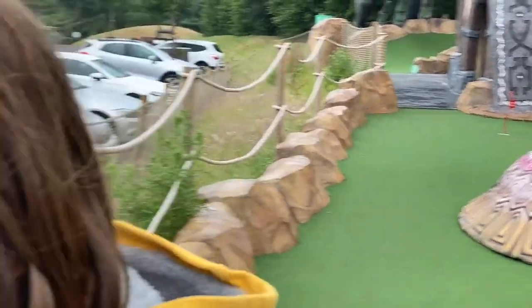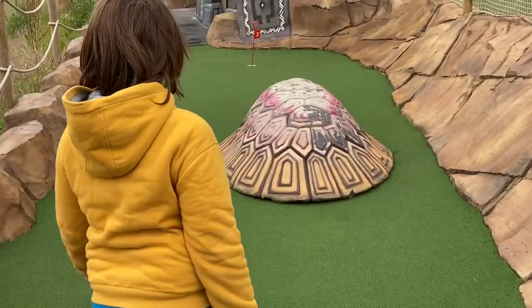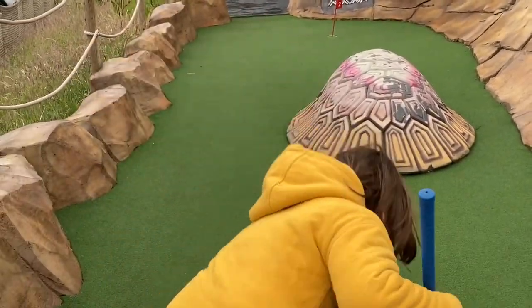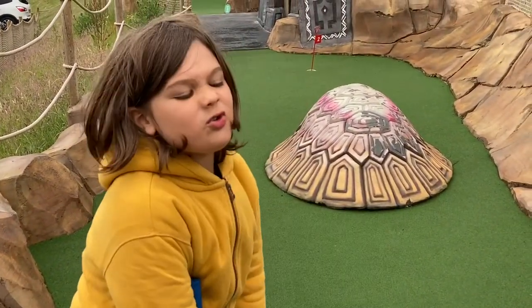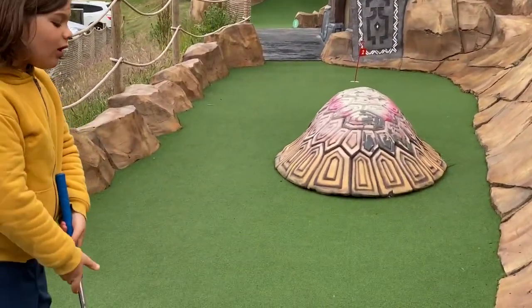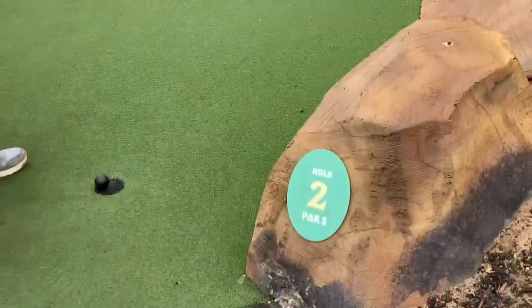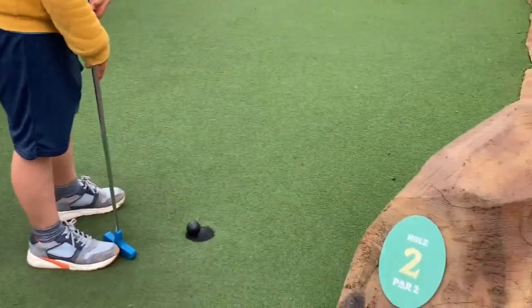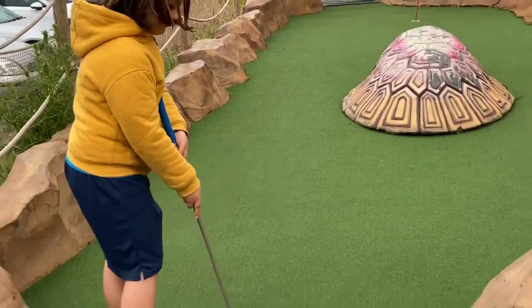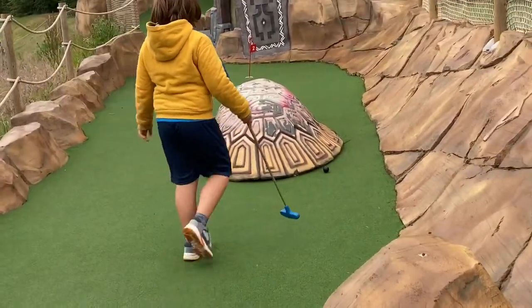I scored a four, Mummy scored a three, so the par was two on that one. On to our hole number two now, the par two again. Are you gonna do some talking like I just said on the clip before? Okay, so this one looks a little bit like a turtle. And here he is going ready for his first shot. Woo! Straight at the turtle shell, lovely.